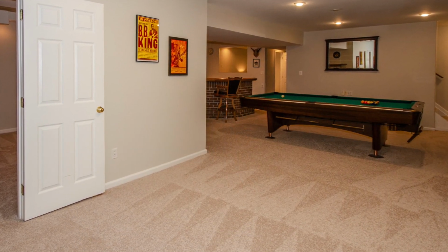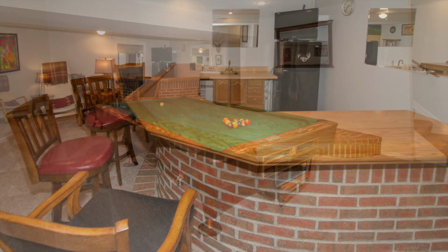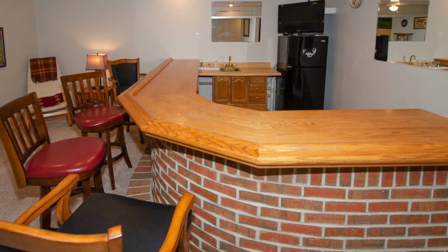A beautifully finished lower level has plenty of room for all your favorite activities, with the added bonus of a custom-designed built-in wet bar.